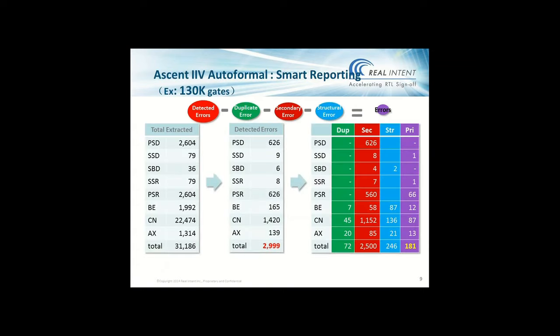One of the key differentiators of AutoFormal is root cause analysis, or what we call smart reporting. It has a map of the dependencies of the violations. So while the violations may be all on different categories, like the middle box here has different categories, like the pairwise state deadlock, single state deadlock, or X assignment, or constant net. The number of errors that have been found is in the middle box.